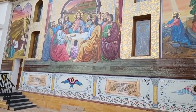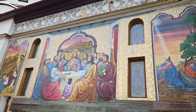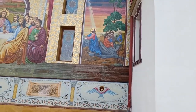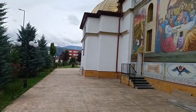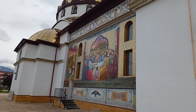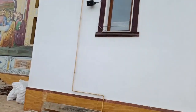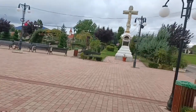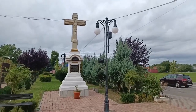Here we are about 7 kilometers away from Brasov, in a small town, Gimbav. But the idea is that here we have one of the most beautiful churches from this area, painted in the Byzantine style, as I told you. And I hope you will enjoy it. The church was finished a little bit late because they had to add some new mosaic at the entrance.